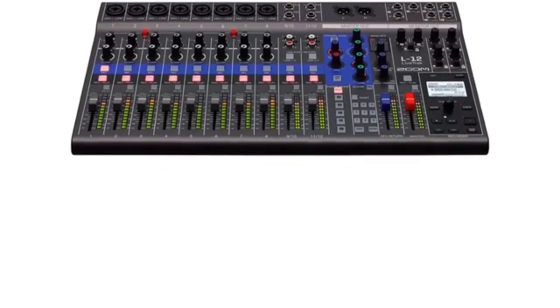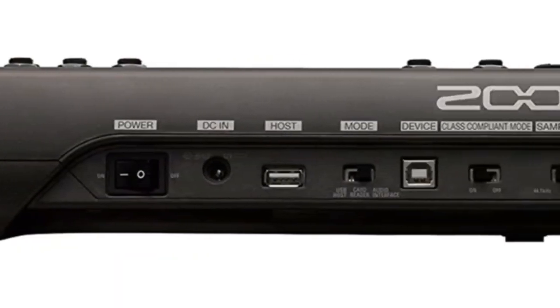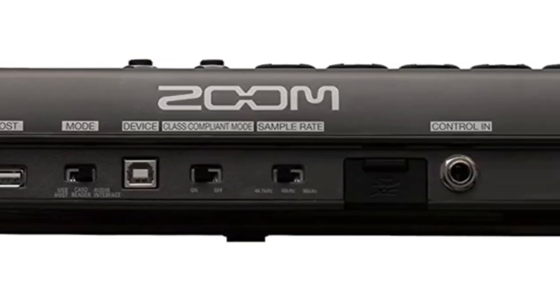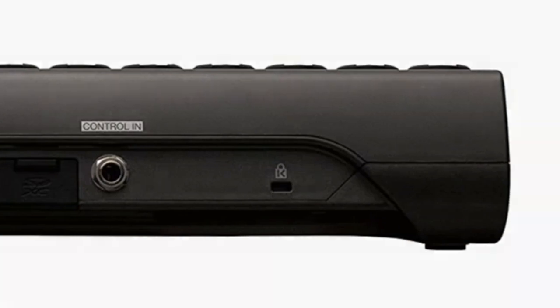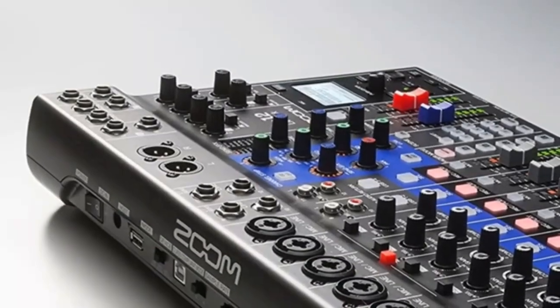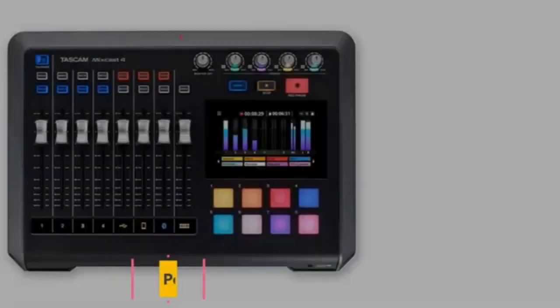With the LiveTrak L12, you don't need separate personal monitor mixers, the monitoring is built in. Each of its 5 discrete monitor outputs provides a custom mix, so each member of your band can create and save their own. The L-12's headphone amplifier delivers lots of volume, even drummers won't have a difficult time hearing.